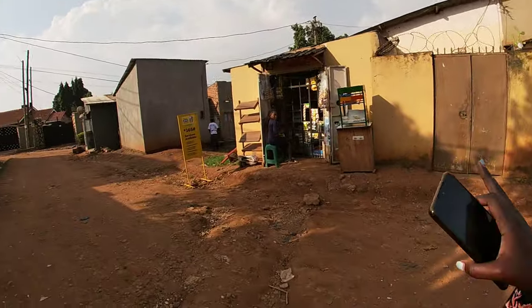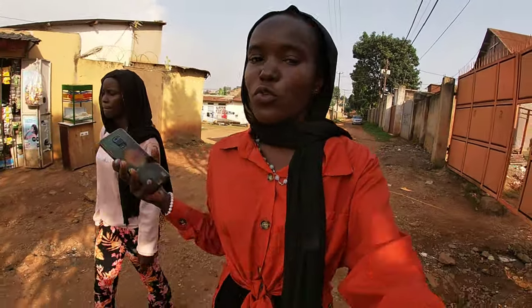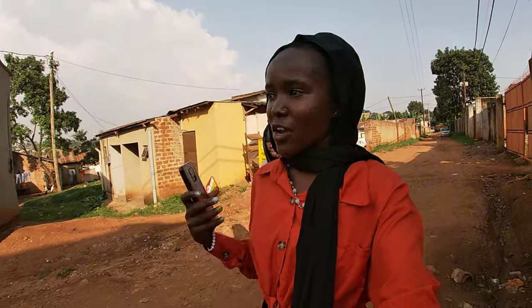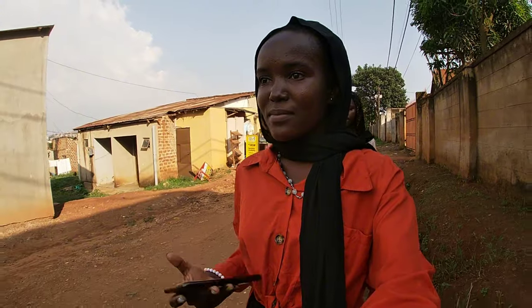This is a shop over here, as you can see. So there are quite a lot of places like these, services, you can find them, like the shops and all that. That's so nice.